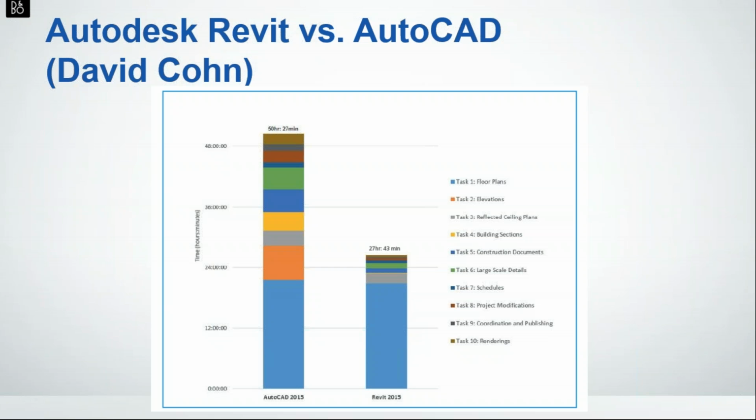I want you to look at the construction documents. You know how long those take to do inside of AutoCAD. Take a look at some of these others, the schedules and the renderings and things like that. It just took so much less time to do total inside of Revit because those are all pulled off of the original model. So once you do that upfront work, it's a piece of cake to get all those other pieces together and pull them off of the model. If you're trying to prove it from a timing standpoint, Revit's just going to win.